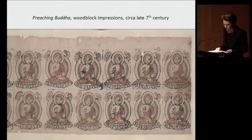The prints from Dunhuang on display are mostly monochrome prints, only a few are hand-colored. This is a hand scroll with repeated impressions of the same Buddha image that was then individually hand-colored. So the Buddha images are stamped impressions, and these are one among the earliest prints in the exhibition, which we tentatively date to the late 7th century.